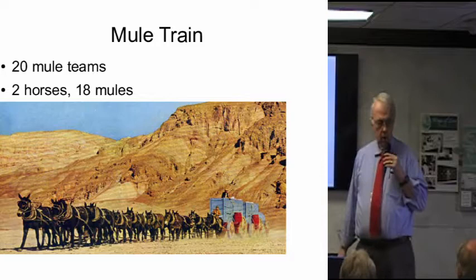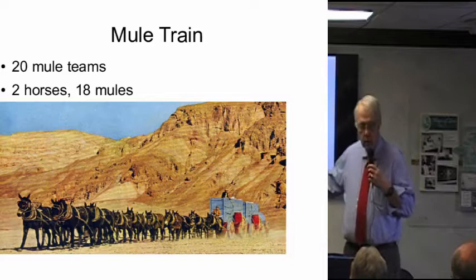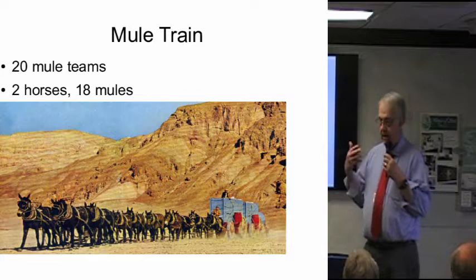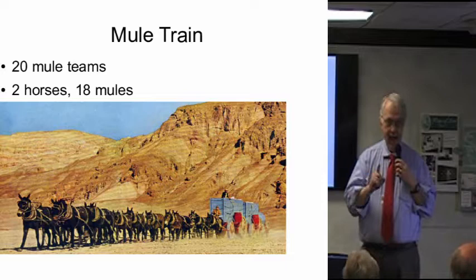Now, it came occasionally that a driver would get his wagon stuck. And he couldn't get it out with the 20 mules, 18 plus 2. Nothing he could do but stay there and wait for another mule team to come along. Then they'd unhitch the other mule team, put all 40 draft animals onto the one wagon, pull it out, and then there was a penalty to be paid. The guy who had to be rescued had to give his bells to the guy who saved him.